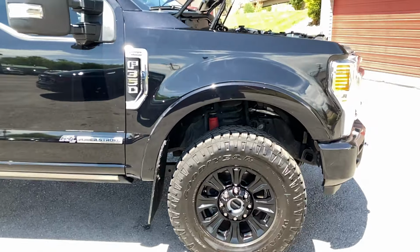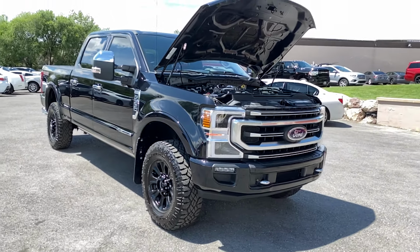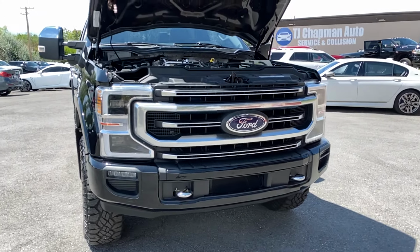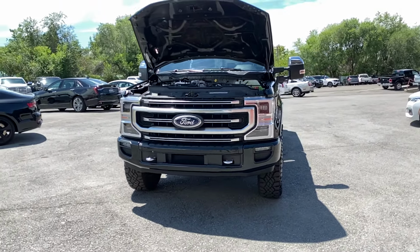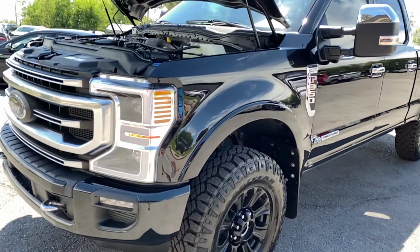You can hear that diesel 6.7. These things almost have 1,000 torque in these new 2020s. Also come with the 10-speed transmission on these new 2020s. Should improve your gas mileage.